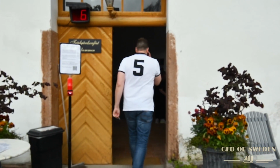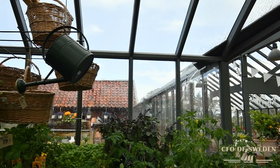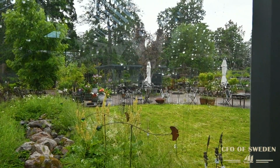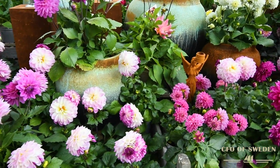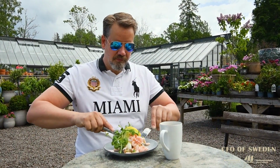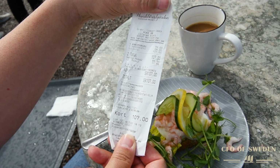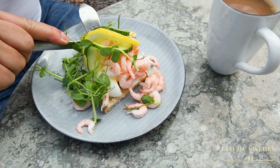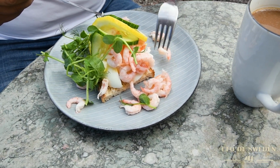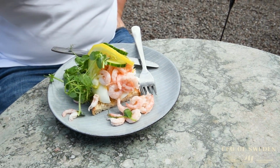When I just arrived at this cafe, it started to rain. It rained for just 5 minutes, but anyway, it's typical Swedish summer weather. Here is my breakfast, coffee and a macca. Yeah, this breakfast cost me 107 Swedish kronor. That would be approximately $12. I was in Norway recently, in Oslo. There it was almost double the price. Good to know if you're planning a vacation here.